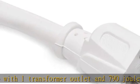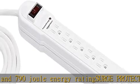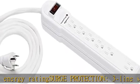LED indicator: red protected LED indicator light to signify active protection safety feature, 15 amp circuit breaker.